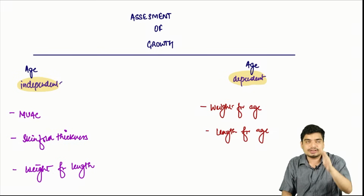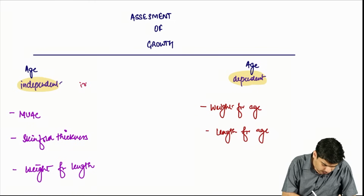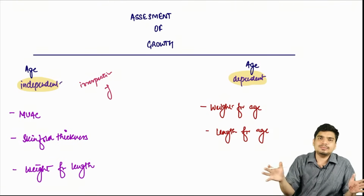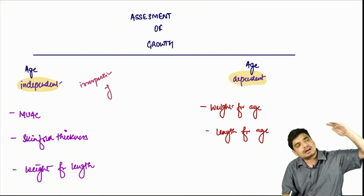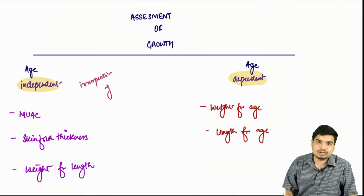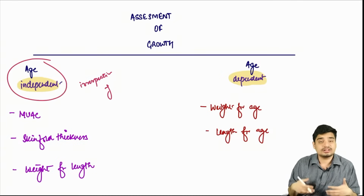Same for skin fold thickness. If it is above 10, irrespective of the age of the child, we are not relying on whether the child is 1 year old, 2 year old, 3 year old, 4 year old. Irrespective of the age of the child, there is a particular cutoff. If the child is above that particular cutoff, we'll say the child is normally nourished. If the child is below that particular cutoff, we'll say the child is malnourished. So age is taken totally out of the equation as far as age independent parameters are concerned.